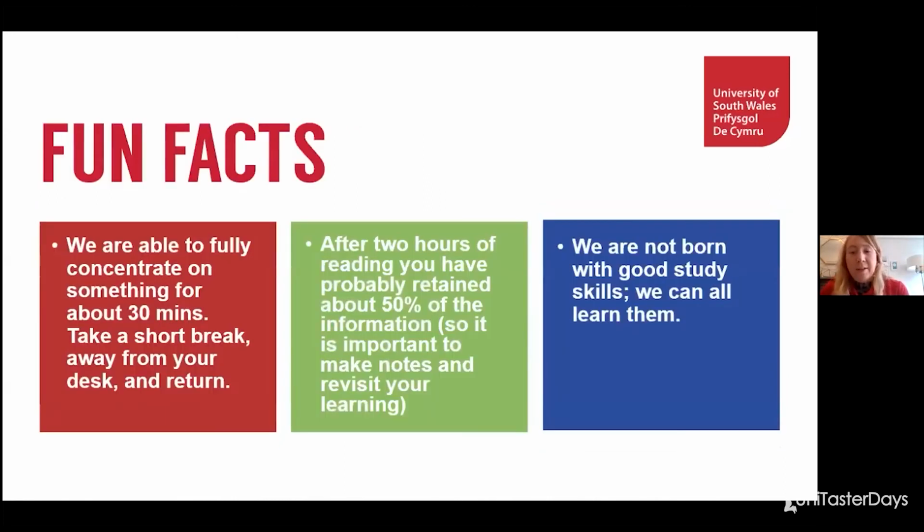Just some interesting facts about studying then. So we are able to fully concentrate on something for about 30 minutes. So that gives you an indication of when to then take that short break away from your desk and then return to the task in hand. After 2 hours of reading, you've probably retained about 50% of the information. So that is why it's really important to start early on a task, because really you need to revisit your reading. It's important to make notes as you go through when you are reading, and give yourself the opportunity to go back to it.